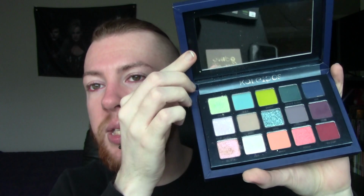Next up, we have the Club Nebula palette from Kaleidos in collaboration with Angelica Neek Feast. And I haven't really reached for this palette that much. I'm not gonna lie, it's not my favorite formula, but I do like the color story though. And I also kind of don't like the color story. There are moments where I'm very inspired by this palette, but then there are also moments where I'm just not inspired.